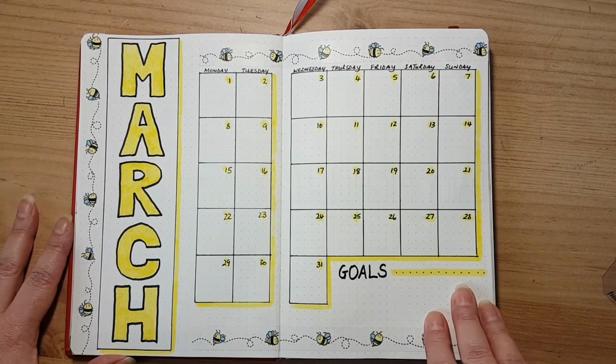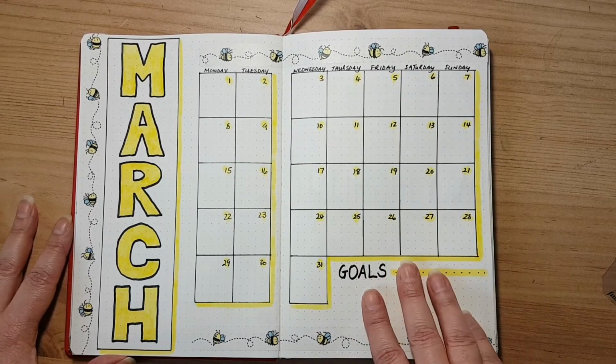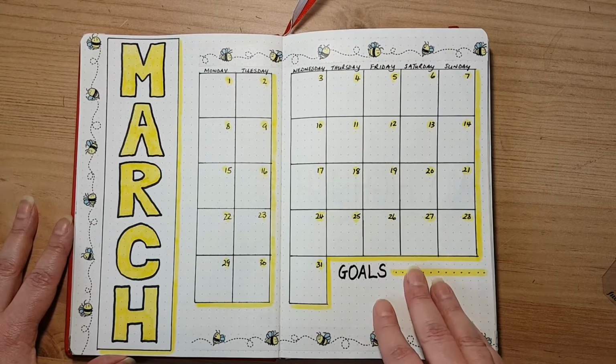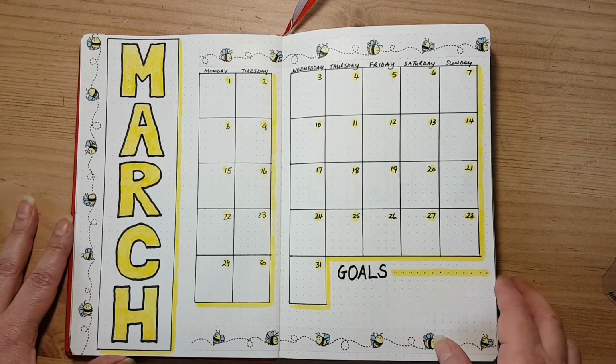Decided to go nice and bright and 2 pages with my calendar page. So March is my birthday month, so decided to go big and bold. I absolutely adore this washi tape. I call it my busy bee washi.